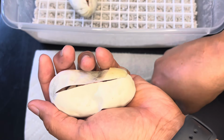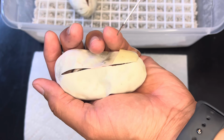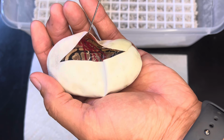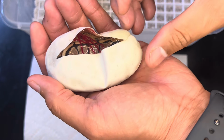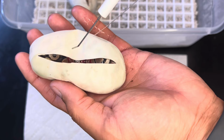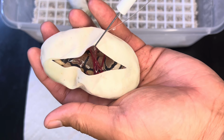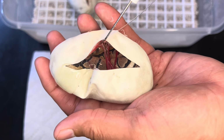Okay. What do you guys think? Clown or not? Let's find out. Okay, it does not look clown, but it does look spotnose. And it doesn't look like pastels in this one. So I think we got right here a spotnose double het hypo clown. I'm sorry, spotnose double het hypo clown.